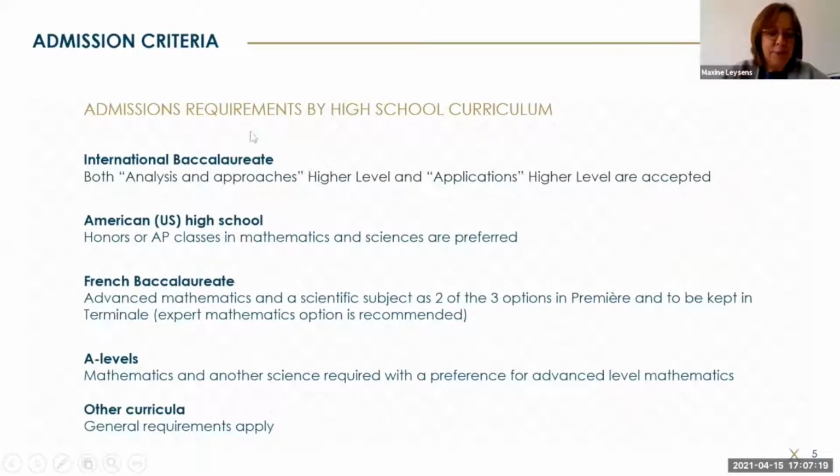So I'm going to talk specifically about the high school curriculum requirements that you need to have. So obviously it depends on which system you're coming from. If you're doing an international baccalaureate, we will accept both the analysis and approaches high level and the applications high level. We have a slight preference for analysis and approaches. If you haven't already started, then we would recommend this one more so, but both are accepted.